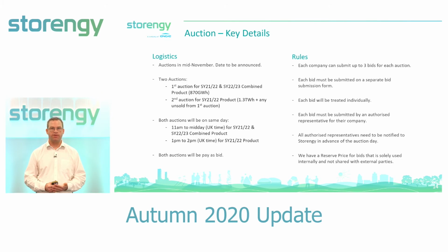Both auctions will be pay as bid. As you may have come across in previous auctions, companies can submit up to 3 bids for each auction. Each bid that you submit must be on a different submission form, and each bid that you submit will be treated as a completely separate bid, so it won't be dependent on other bids that you've made. All bids need to be submitted by an authorised representative of the company, which you need to notify us of in advance. There is a reserve price on the auctions. We use that for internal purposes in our decision making, but we don't release that for external parties.